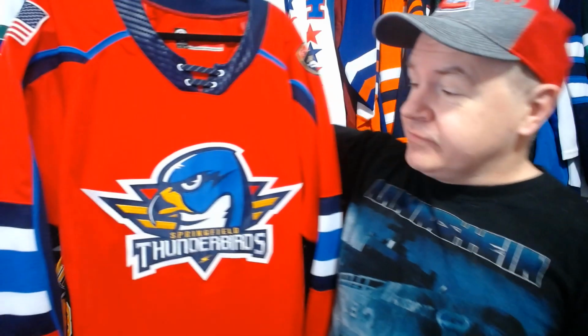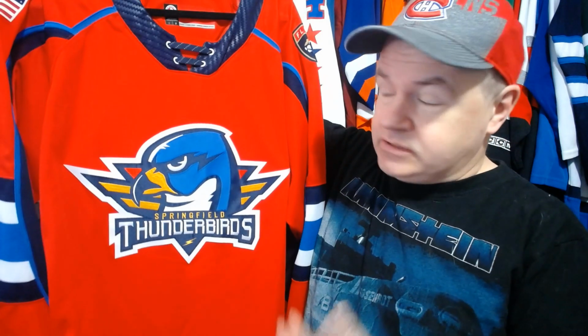Number 307 is the Springfield Thunderbirds. So an AHL jersey I got from the AHL store. That Canucks one I got from the Canucks store, I believe. And honestly, the Canucks one is as high as it is because I still think it's fun and it's different. It's just I couldn't justify having it higher than 308.